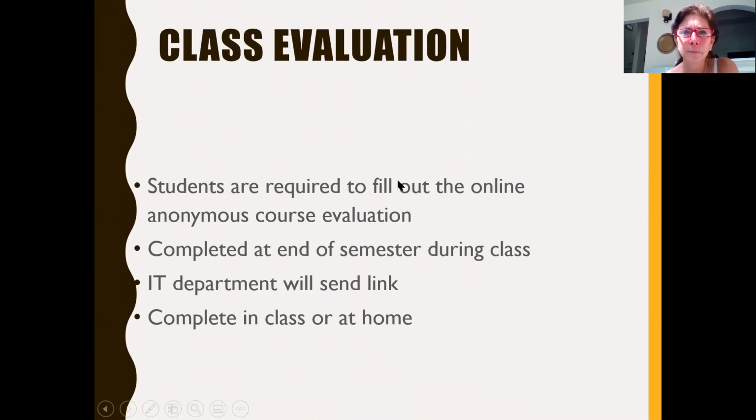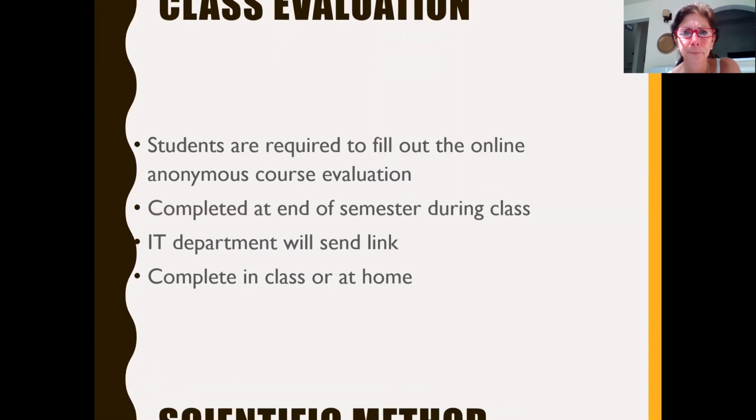At the end of the semester, there are class evaluations. We will talk about this again as it gets closer, but please fill out the evaluations. They're all anonymous, and I do use them for information that helps me figure out what worked and what didn't work for the following semester. This will be super important for this semester, as this is really the first time that we've done an entire semester virtually. So anything that you can give me feedback on would be super helpful.